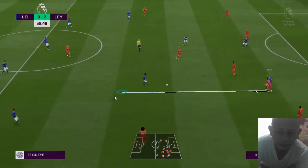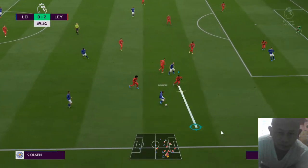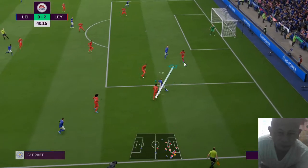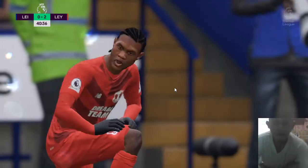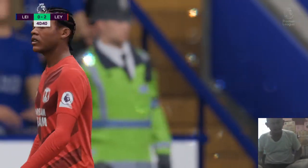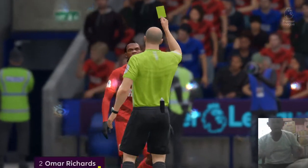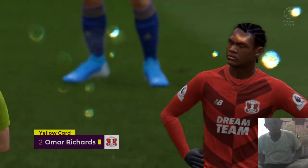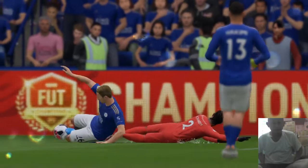Well, this could cost him. Olsen. He could cross it from here. That's good passing. Probing. Penalti Omar Richard. Didn't hesitate, did he? Pointed to the spot. Two decisions for the referee here. Was it a penalty? He says yes. What colour card? He said yellow. Yeah, you can't really argue. And what a chance this is from 12 yards.